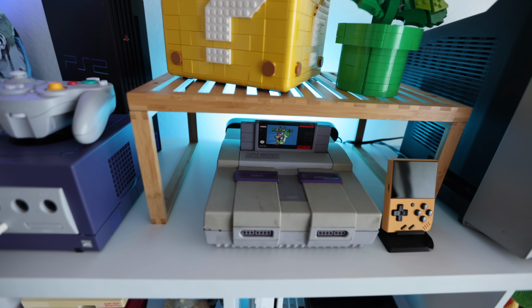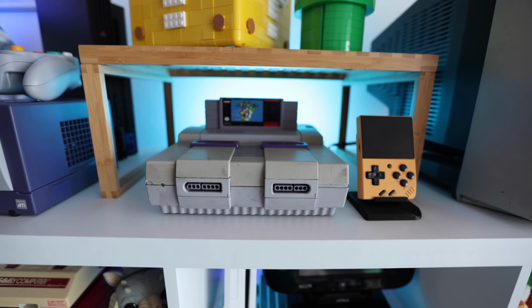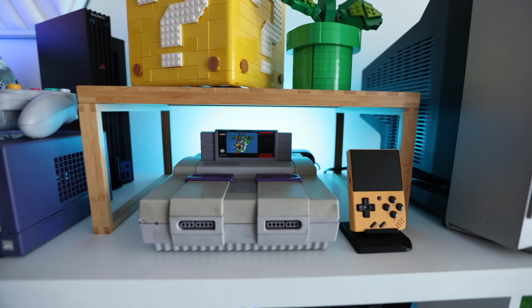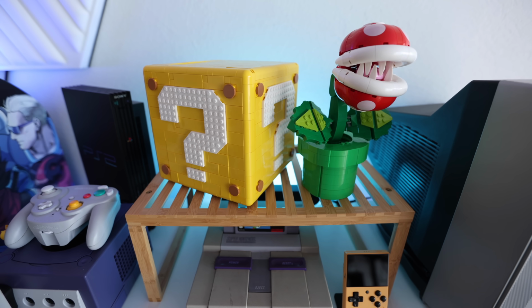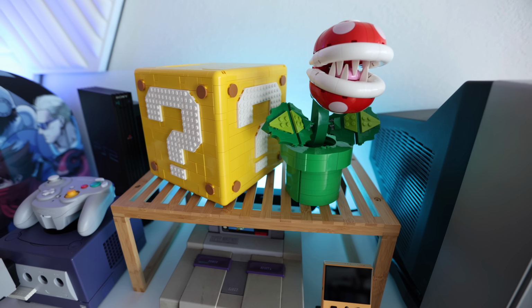Moving over to the center, I have an old Super Nintendo. I bought this at a pawn shop back in 2001. It is super beat up, but that's kind of one of the reasons why I like it so much. And yeah, it still works just fine, which is awesome. Above that, I've got a couple Lego pieces. So one is going to be the Super Mario 64 block, and then I've also got a Piranha Plant. This one is also a new addition.